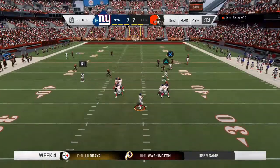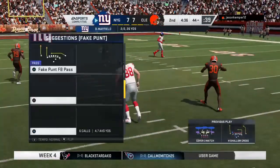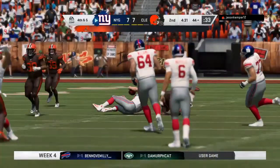Working out of the gun, Mayfield. Complete to his tight end, Seth DeValve, and he'll be taken down at the 44-yard line. 14 yards is the pickup there, but it'll still lead to a fourth down.